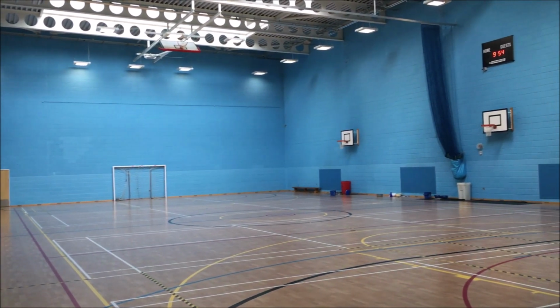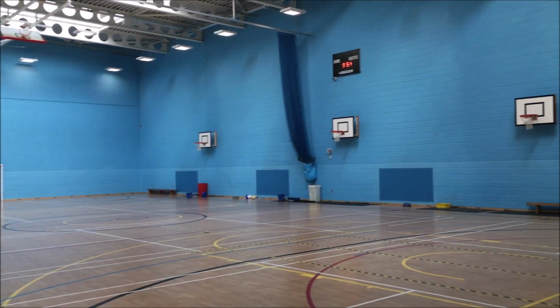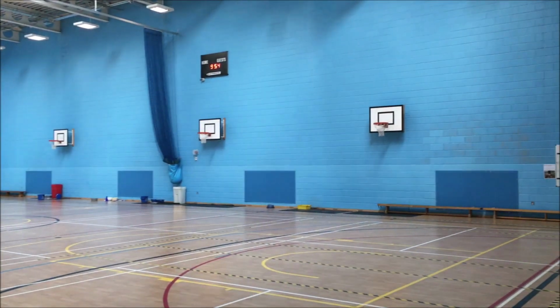Whether you're studying PE or joining sports clubs like basketball, there are great facilities both inside and out, like our sports hall.